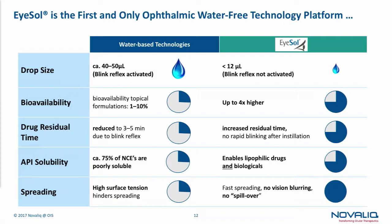That's an issue. And the reason for that is water drops are big. They initiate the blink reflex. The surface tension of water hinders really spreading. Our technology, EyeSol, is overcoming many of these issues by a very small drop size, higher bioavailability, and it's enabling lipophilic drugs due to the lipophilic character.